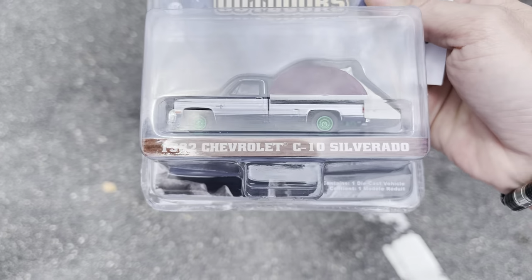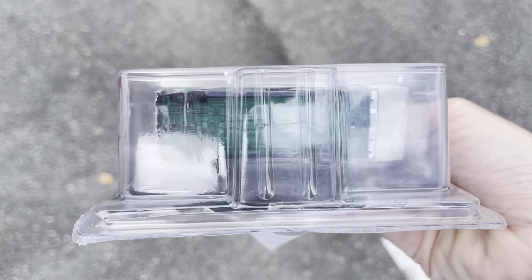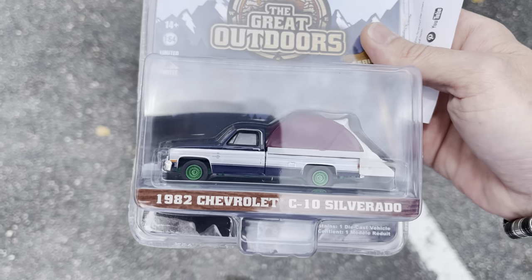There she is out here in the South Florida sun. It's a little overcast today. There are the beautiful green wheels. There's the green base, as you can see, right there. Yeah, it's green, trust me. How cool, man, a Silverado Greenie.